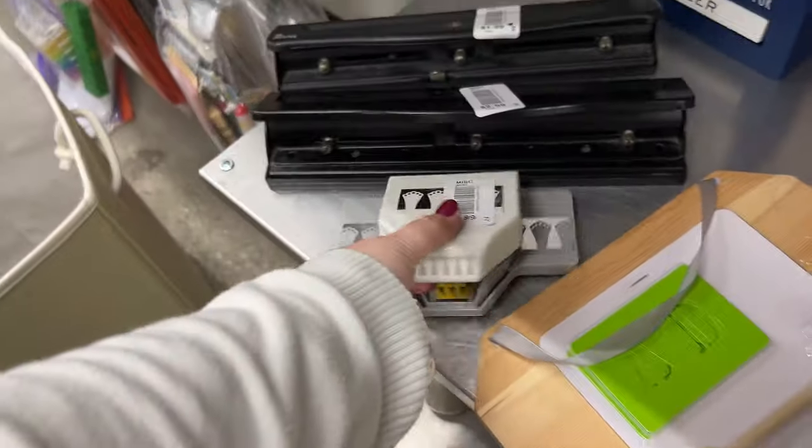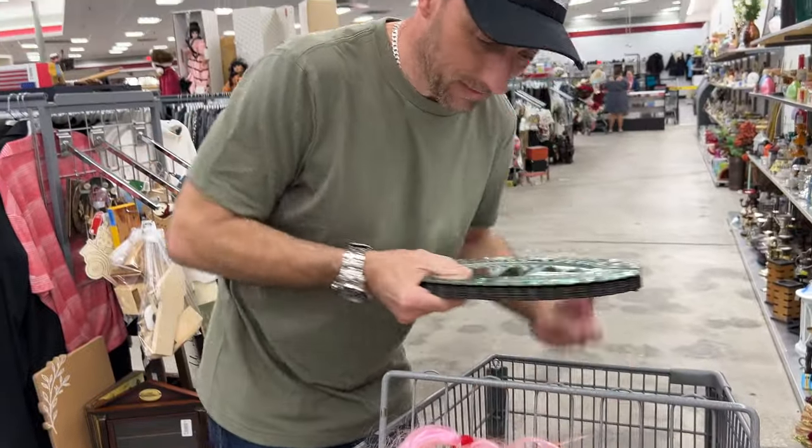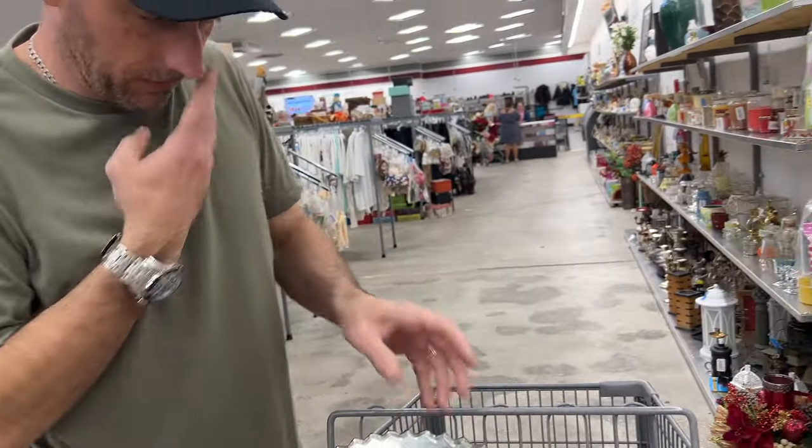We need a couple more mirrors. We're probably... No, not for us. Not for me, I promise. I'll put it on this pony up here. I promise you.